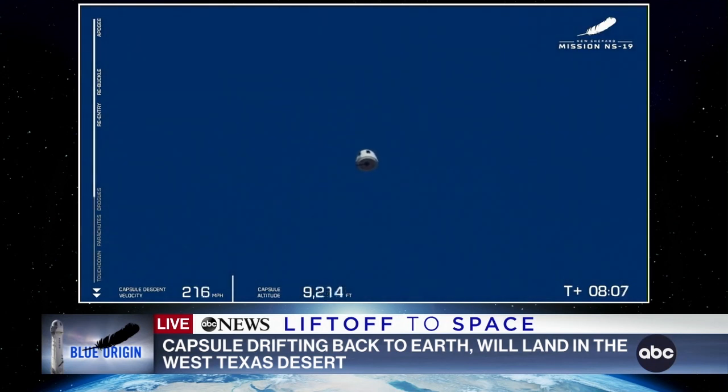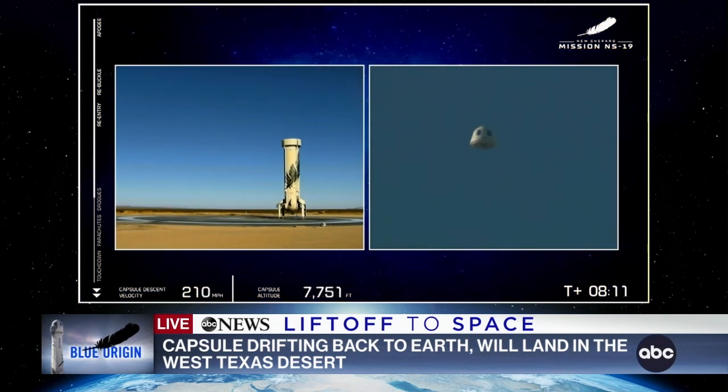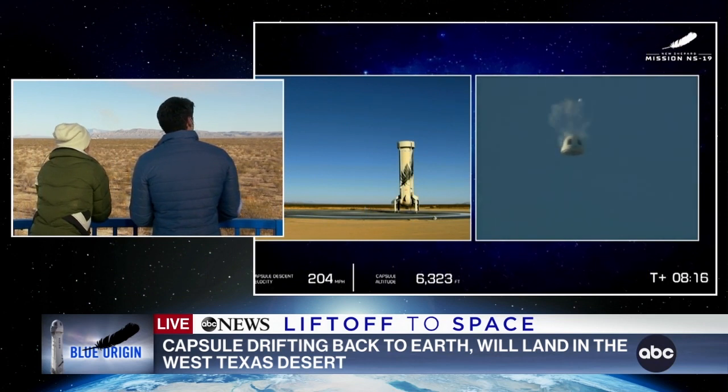Wow. The cars are racing out now to meet the crew. Look at that booster on the pad, all in a day's work for the workhorse of this operation.